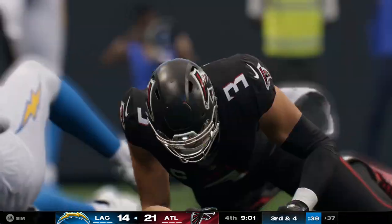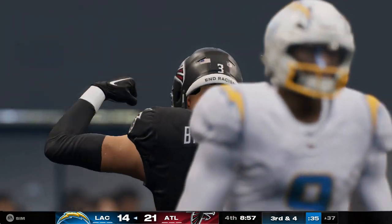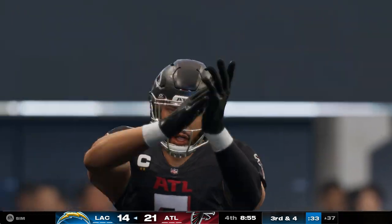Open man's got it. And a good job rallying to the football, holding it to just a gain of a yard and sets up third down.